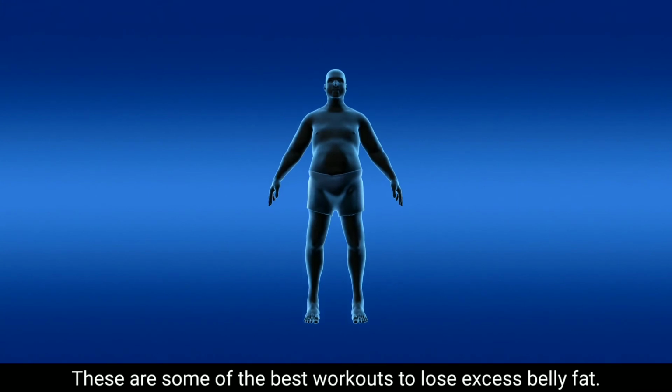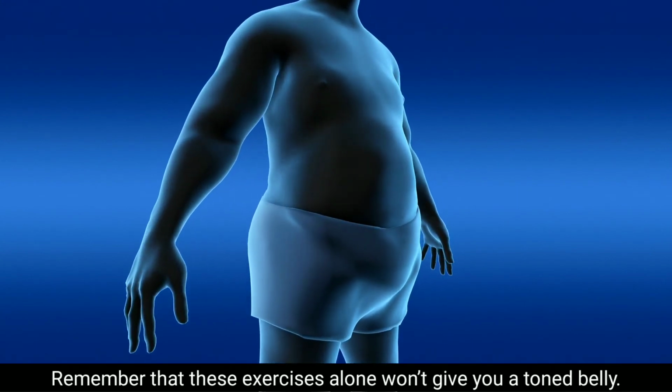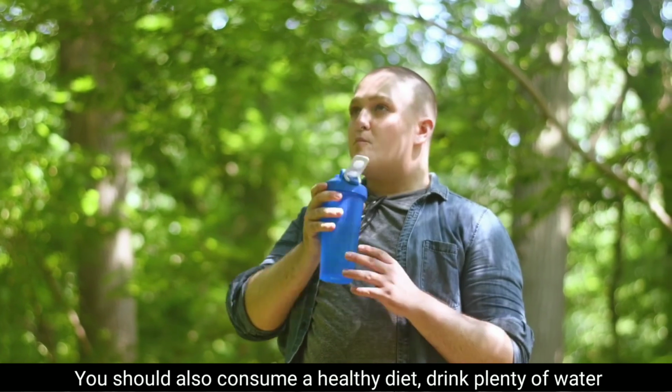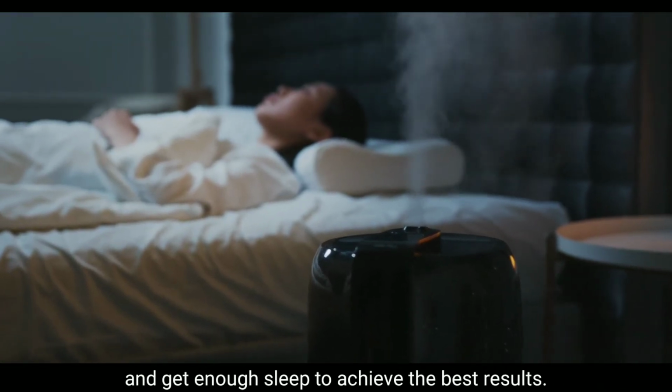These are some of the best workouts to lose excess belly fat. Remember that these exercises alone won't give you a toned belly. You should also consume a healthy diet, drink plenty of water, and get enough sleep to achieve the best results.